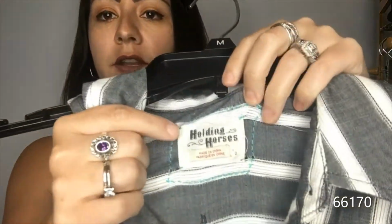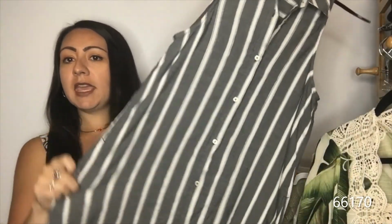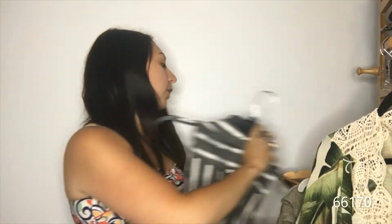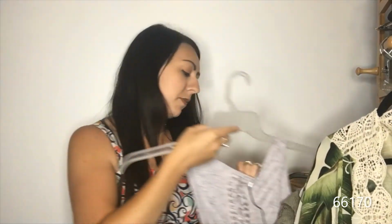Okay, the next one I want to show you is called Holding Horses. This is a pretty common tag that you're going to see when you're out thrifting. Some of their items are more simple. This dress is super cute. It's like a t-shirt dress, kind of like a button-up dress, but that's the brand tag for Holding Horses. This brand is pretty common. I do find this one pretty often.